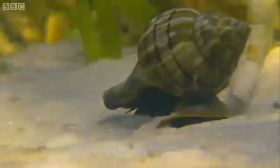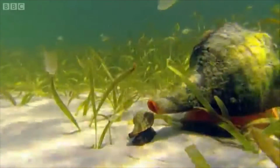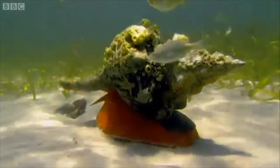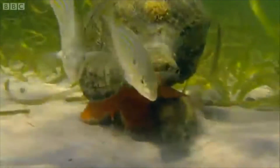Sensing the approaching danger, the snail flees. But in a world of snail paces, the conch is something of a Ferrari. It calls for desperate measures. Exhausted by the effort of its last-ditch attempt, the tulip snail is slowly gunned down.